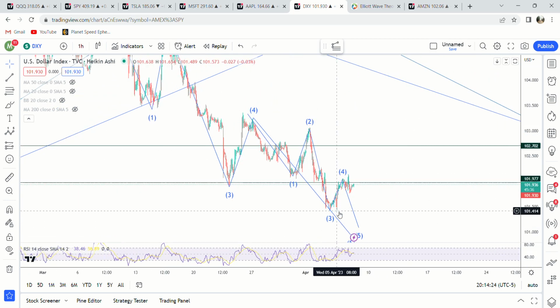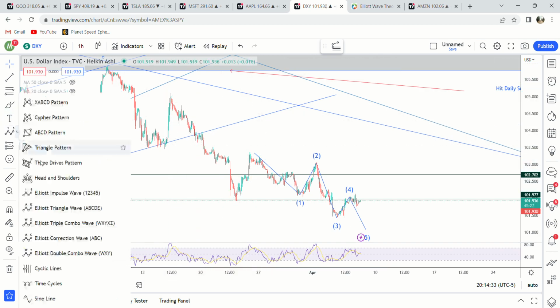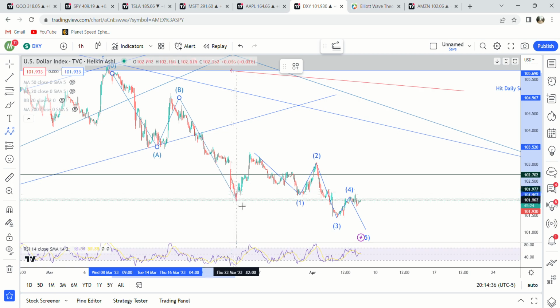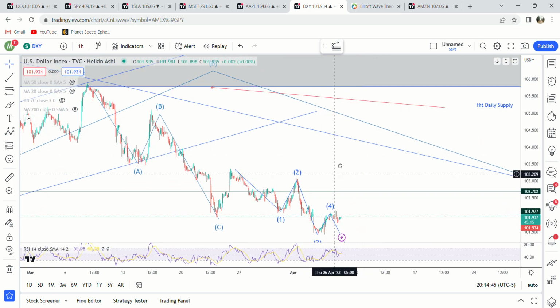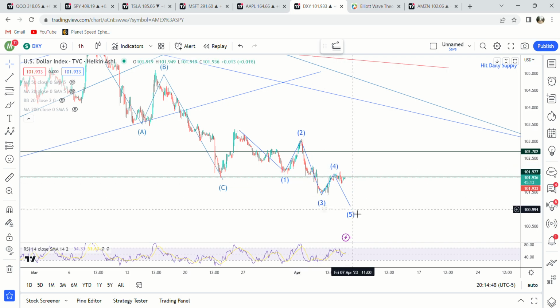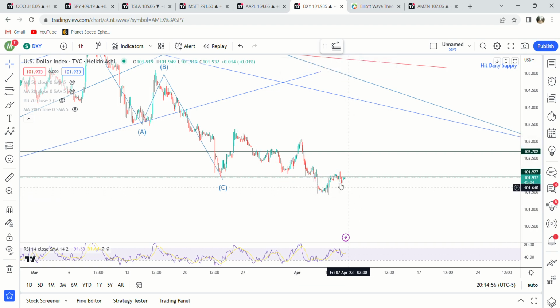Dollar, I think dollar is either going to be expanded flat higher, so that would look like this, and this would be A, B, and we get a C wave higher. Starts moving towards 107, or again, we're waiting for one more wave down here to probably 100 to 101, something like that, to finish this 5-wave move, in which it could not be longer than, let's see, probably not going to go past 150.